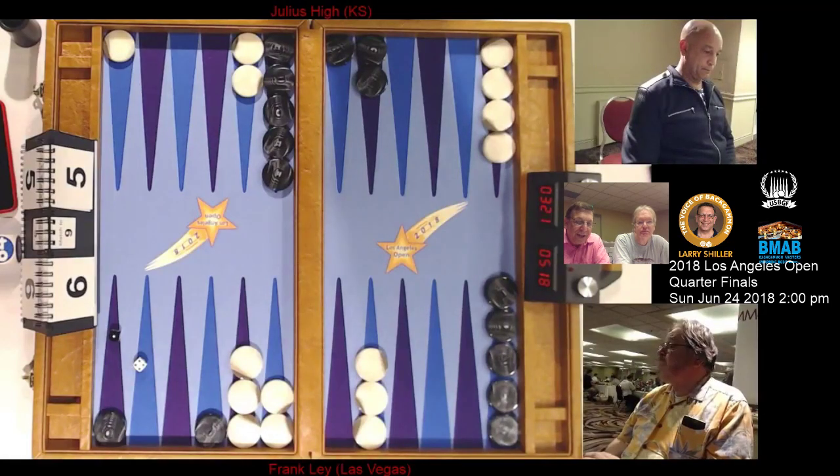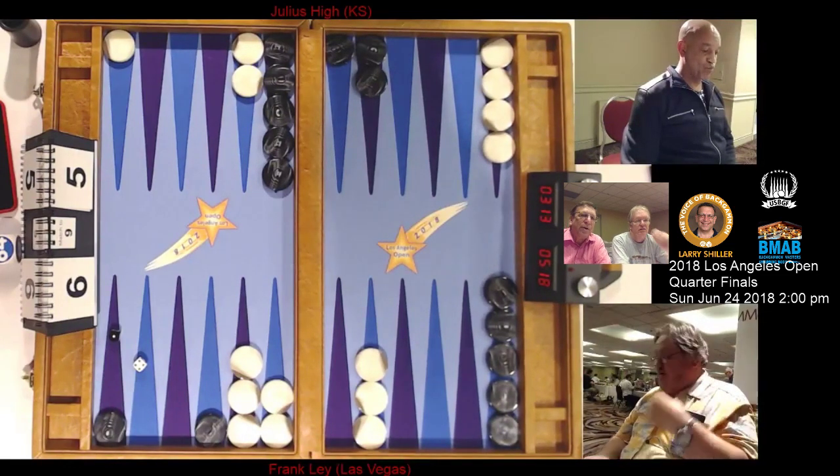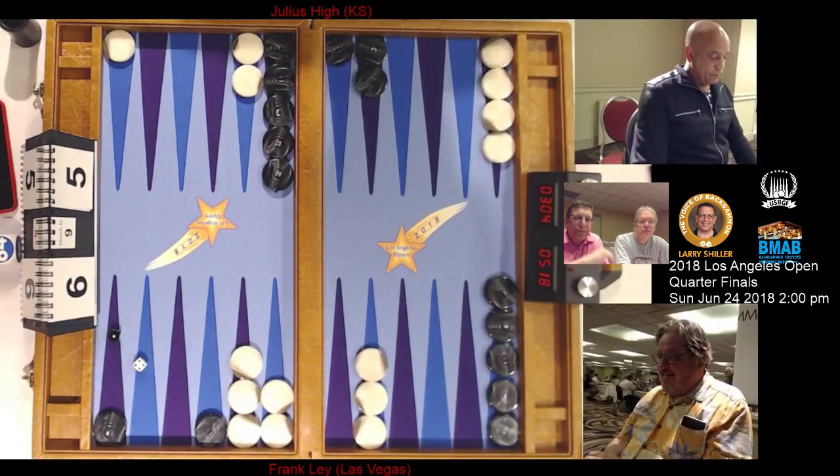But basically they have a running game, a race, and everything eventually turns into a race. A holding game is considered to be a racing game. There's a priming game, where each player tries to build a 5 or 6 point prime in front of the other player, and then there's an attacking or blitz game. So those are the 3 basic types of games, where you try to just close them out.